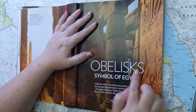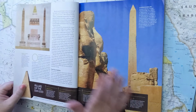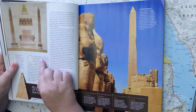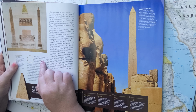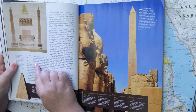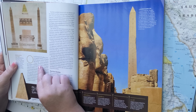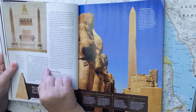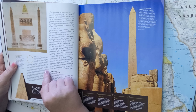But let's get right into it and read about obelisks. One of Cleopatra's needles, a 224-ton Egyptian obelisk enveloped in hieroglyphs, stands today for all to admire, not in Cairo, but in London. The ancient Egyptians left behind a magnificent architectural legacy from their 3,000-year civilization.